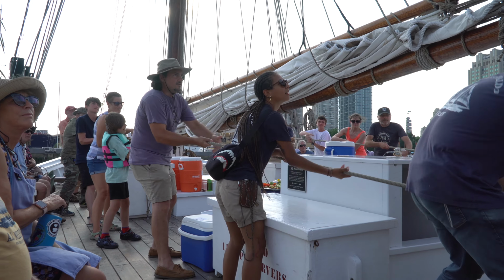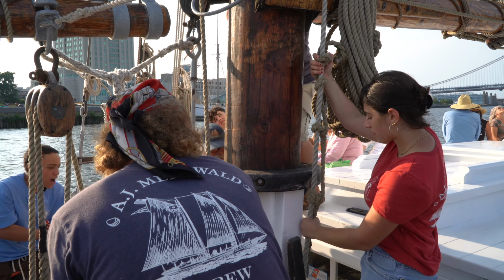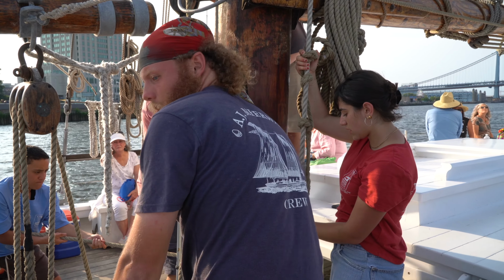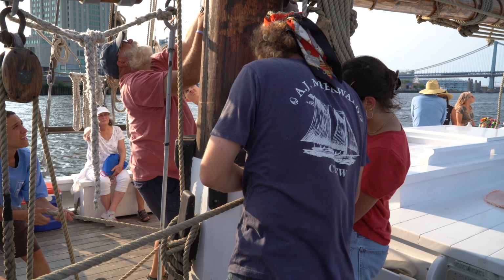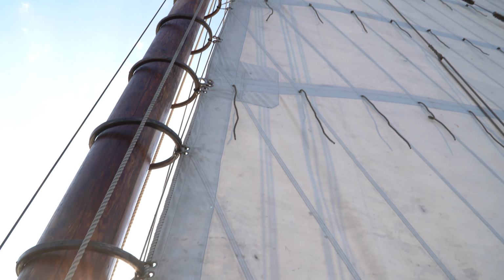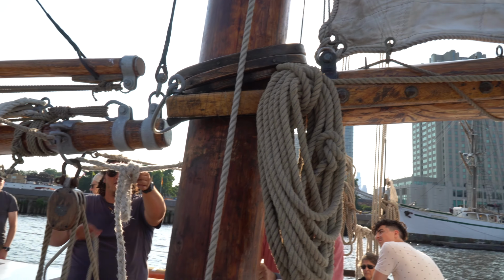The sails are heavy and the crew is small. The mainsail is hoisted first. This keeps the schooner pointed into the wind, like a weather vane, and makes the process much easier. Those passengers who decide to assist feel a bit more connected to the boat and maybe have a sense that they are on an adventure.